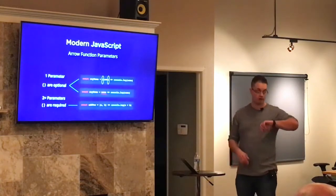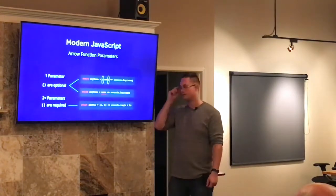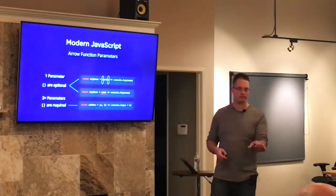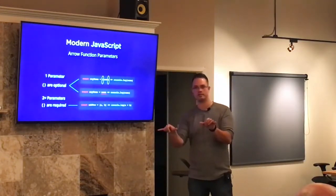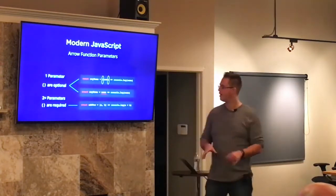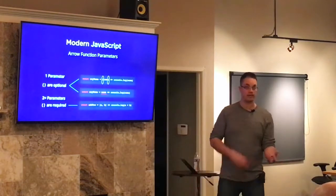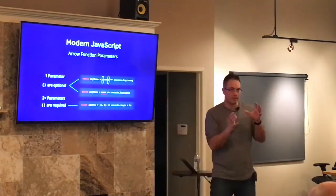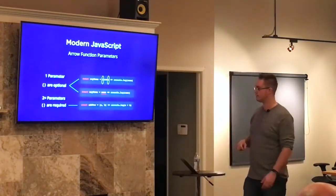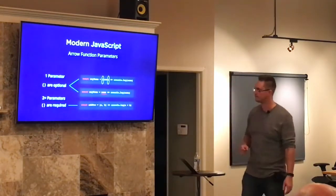If you have two or more parameters, then you do need your parentheses. That is because comma is an actual operator in JavaScript. You can write one expression, comma, another expression. You generally don't, but you can. It's part of the language. So if you were to do a, comma, b, arrow, it doesn't know if you're trying to say a and then b, arrow, or a b, arrow. It's like an order of operations thing. So you do need parentheses if you're running into this sort of situation. Okay.